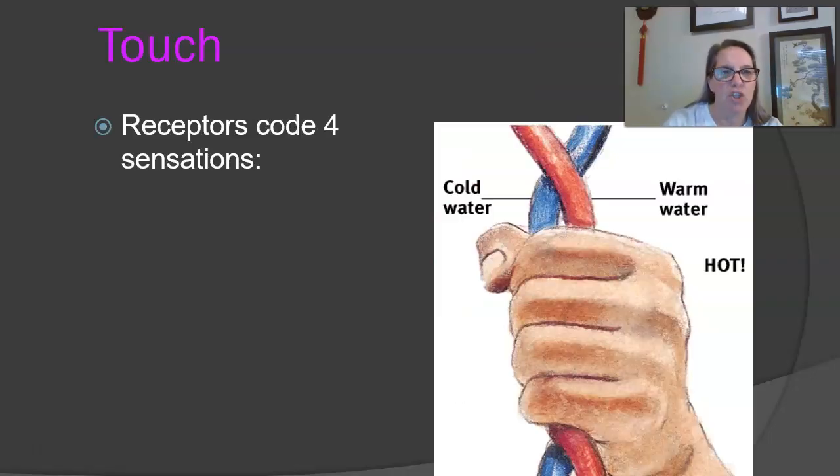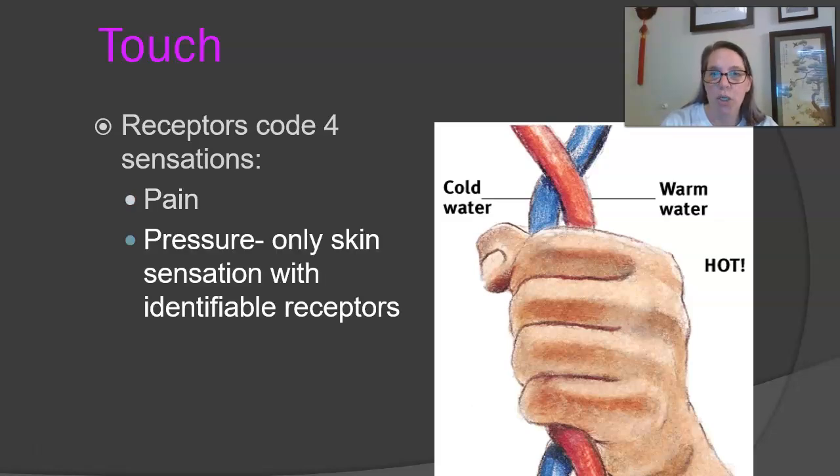So our sense of touch, our touch receptors code 4 different sensations for us. It codes pain, it codes pressure, warmth, and cold.